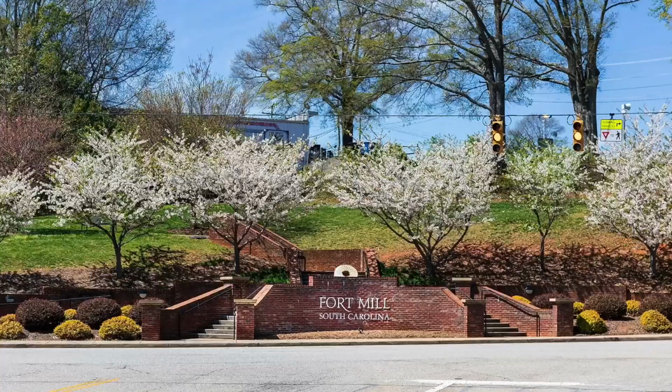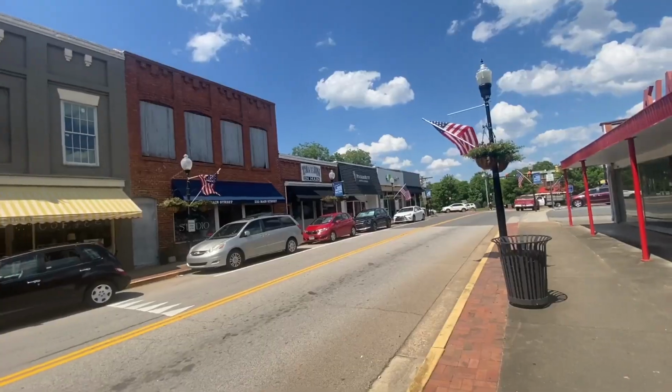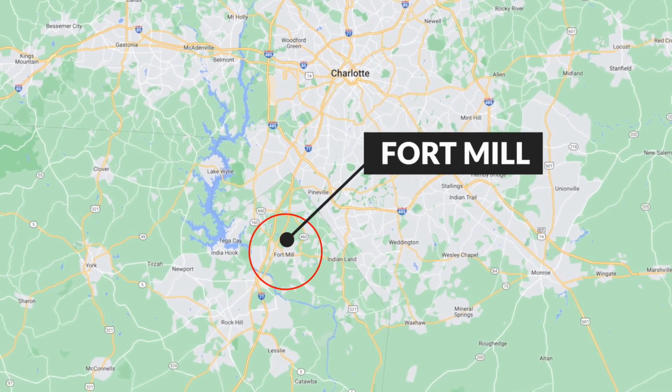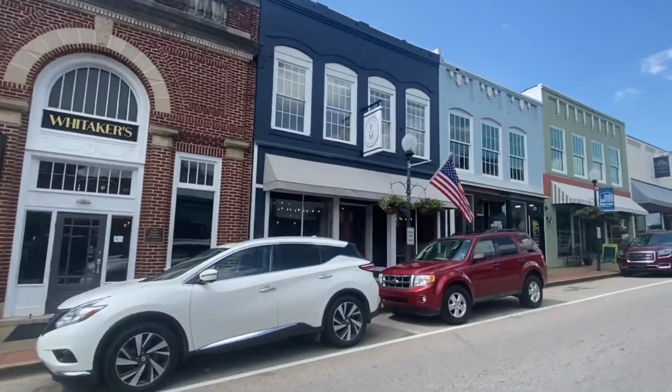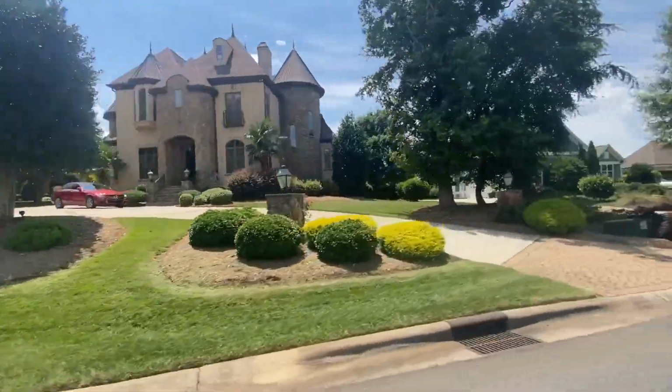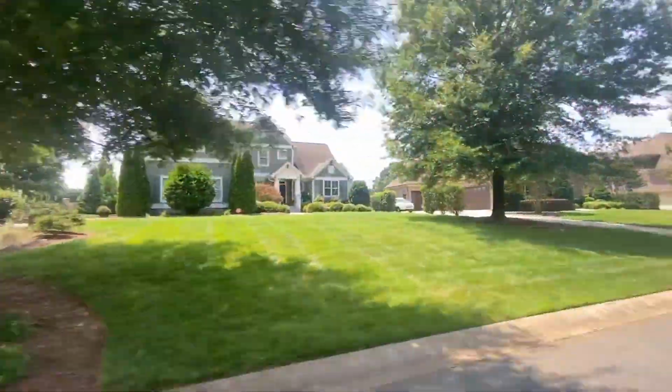Are you thinking of moving to Fort Mill, South Carolina? This hidden gem is just over the border from Charlotte, North Carolina. Come with me today and we'll explore places to eat, places to shop, and beautiful neighborhoods for you to live in. Come with me, let's go.